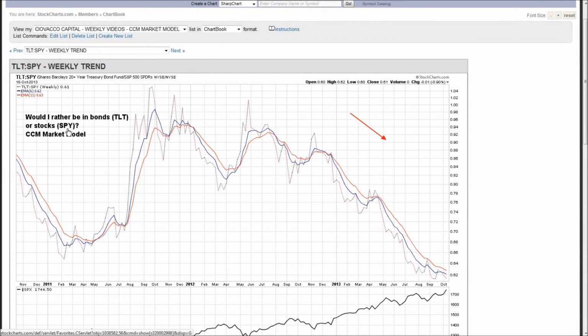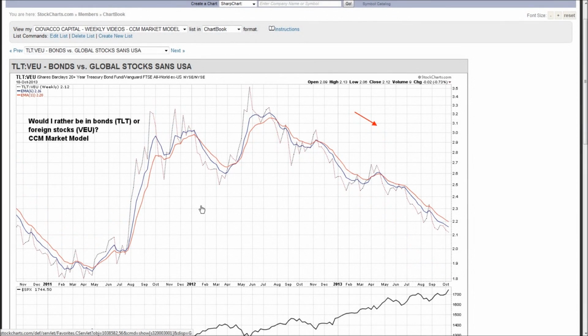SPY, the S&P 500 ETF, still favored over TLT. SPY beat TLT by 0.9% last week. VEU gives us a broader brushstroke. This is global stocks, sans the United States. The answer is I'd rather be in VEU. It was confirmed with a new weekly closing low last week. VEU beat TLT by 0.7%.